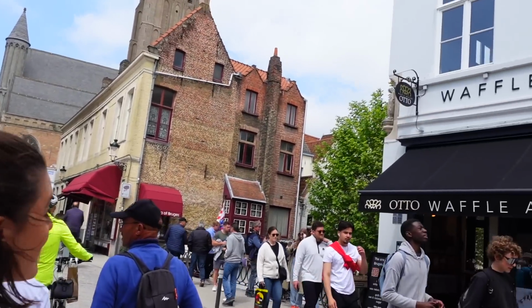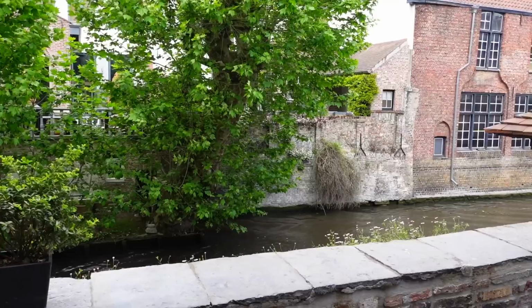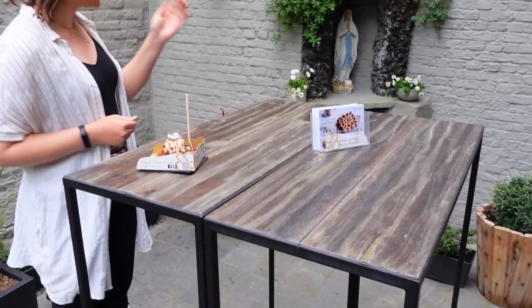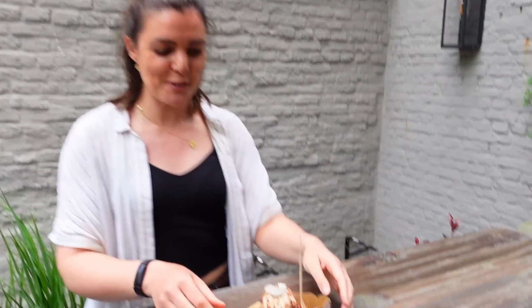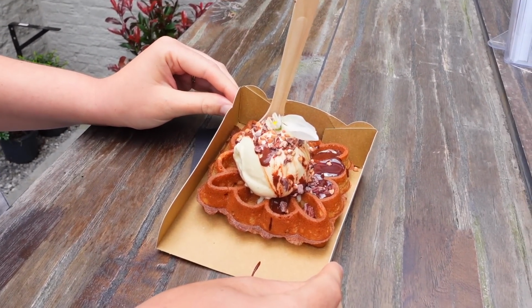That boat trip was really good, we'd recommend it. Really recommend it. And now we're going to grab a waffle. They've actually got this little terrace area. It's just the one table, but there was nobody here, so we thought we'd come out. This is the Chocolate Lady. Look how pretty. I kind of don't want to eat it. It's so pretty. One happy customer.